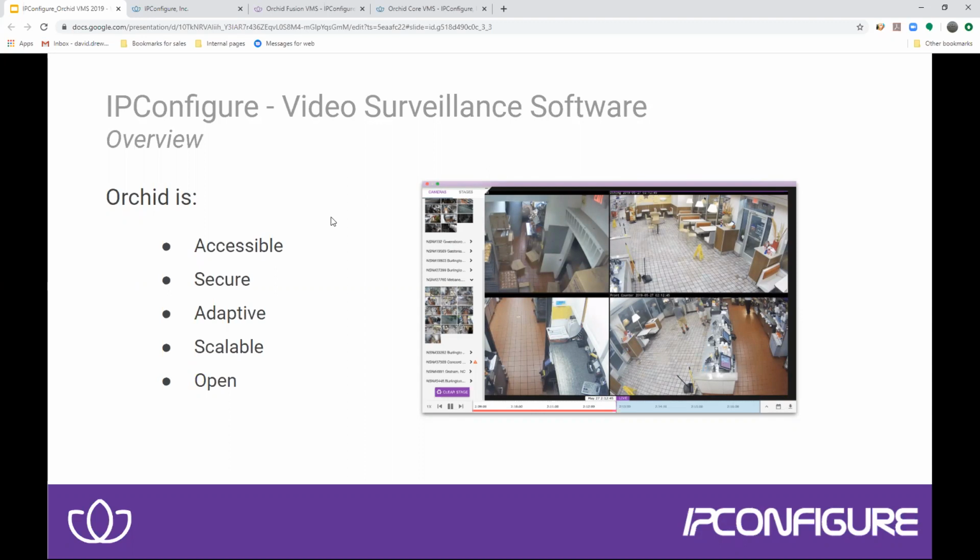So we built our original product around simplicity, but we saw that we had a lot of enterprise customers, very, very large installations that were buying our product for very small deployments. And whether that was the simplicity or price point or whatever it was, we just saw the need to go and revisit the product. So a few years back, we went and designed a new product, and that's what we're going to go over today as our Orchid software.